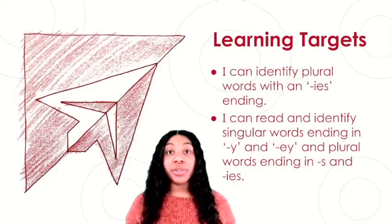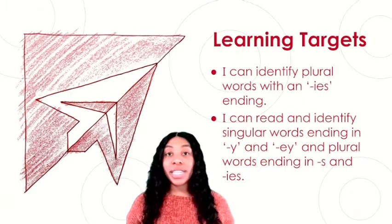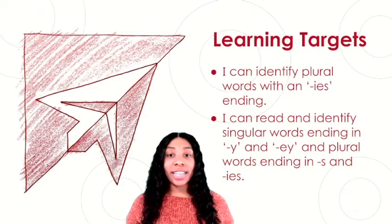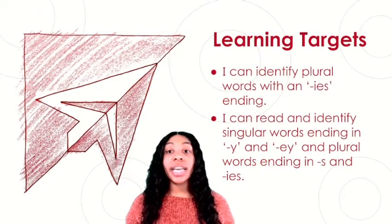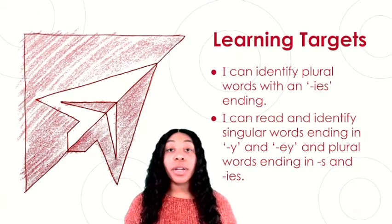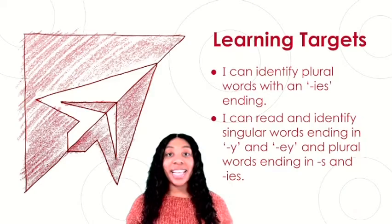We have 2 new learning targets for today. Please follow along with me as I read them. Our first learning target says, I can identify plural words with an IES ending. The second learning target says, I can read and identify singular words ending in Y and EY and plural words ending in S and IES.